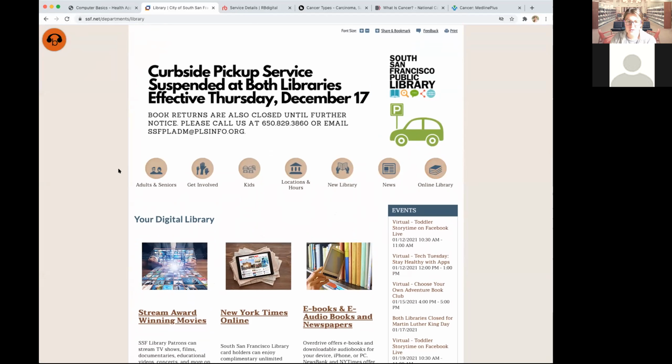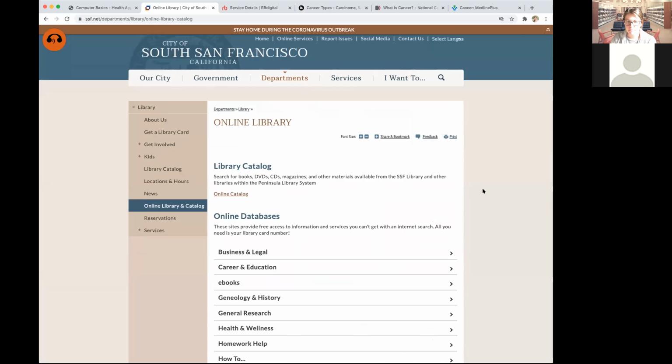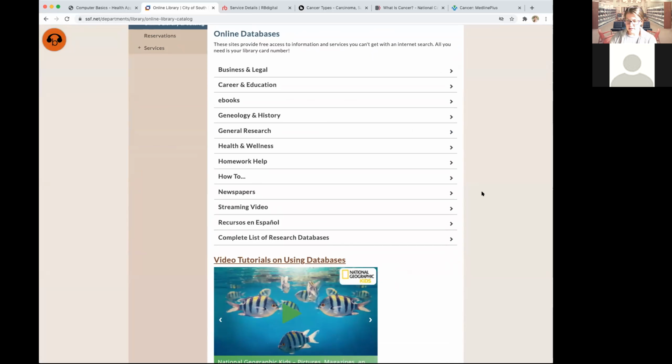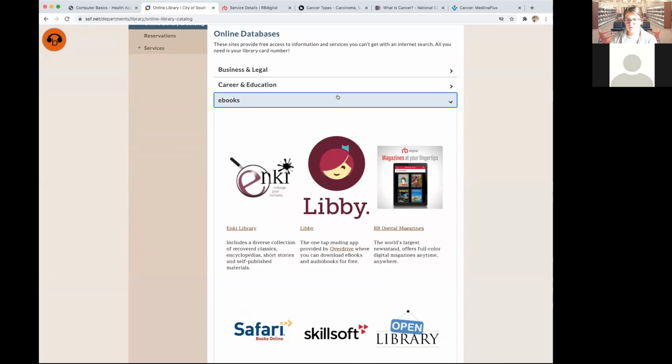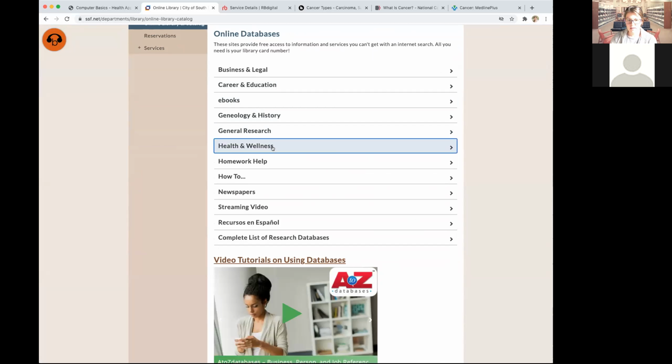But let's go ahead. So if you're looking for any kind of resources, the first place to go would be online library, which is this far right icon here. And everything kind of has its own category. If you're looking for magazines, we'd go here and I'll show you that. Let me show you quickly health and wellness.